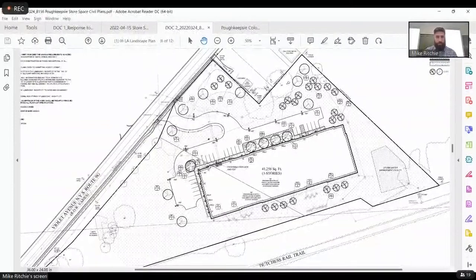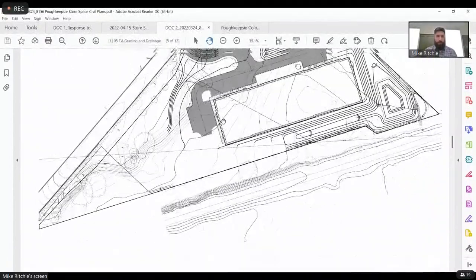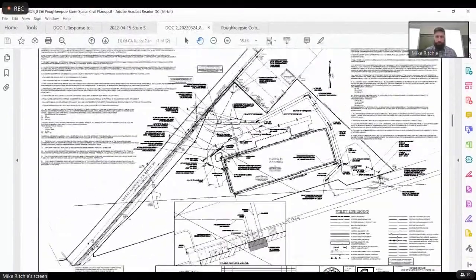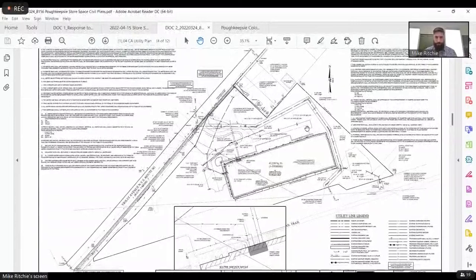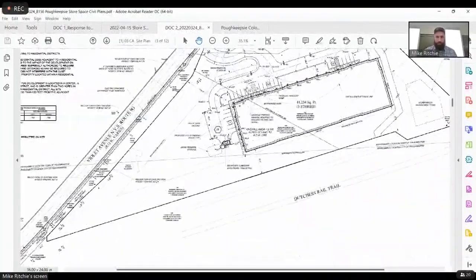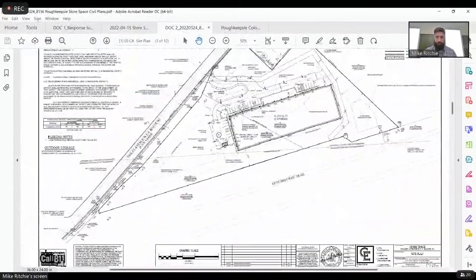We did receive some input from the last public hearing. I believe the resident who lives adjacent to the property had a couple concerns, one being the location of the dumpster enclosure. I apologize, it's not shown on the landscape plan. But based on that input, it was previously shown in this area, at the northeastern corner of the site, and we have proposed to relocate it to the other side of the building, further from the view of the resident.